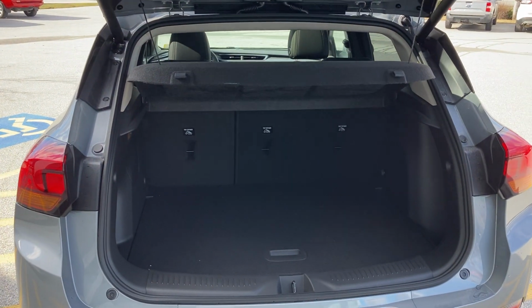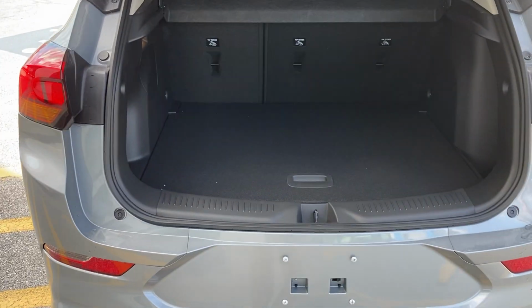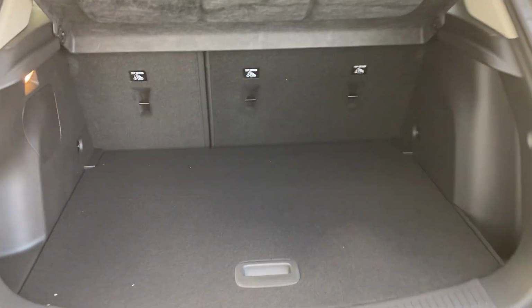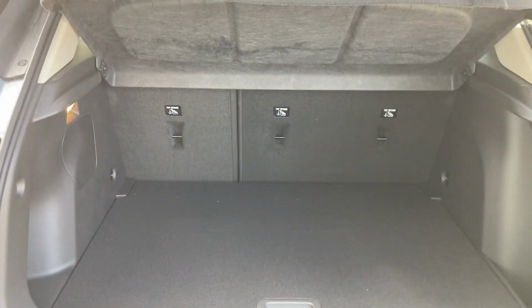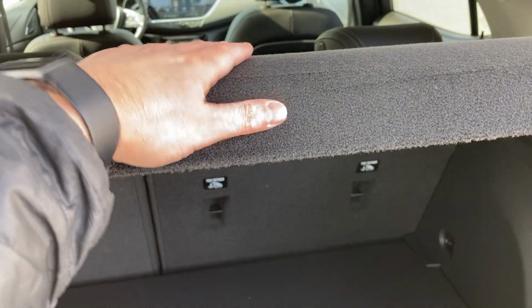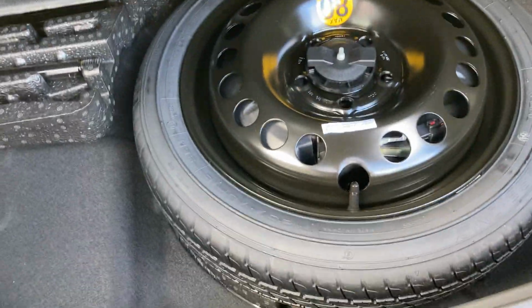So it'll open automatically. That's very helpful if your hands are full. You can do the same thing, I'll show you in a minute, to close it. There's one little difference though I'll show you there. Much more cargo space than the Encore or the Trax, which were the same platform before. It is a 60-40 split in the back. That nice hard cover which automatically comes down. You can remove it if you want to, but just more room, more space, and there's your spare underneath with a little bit more storage space here too.